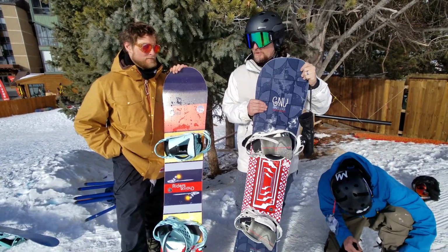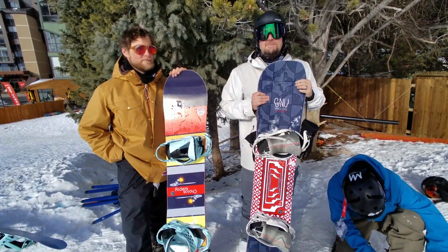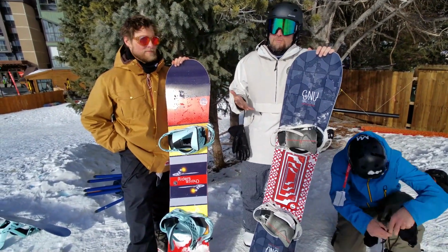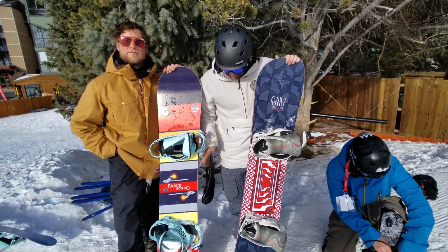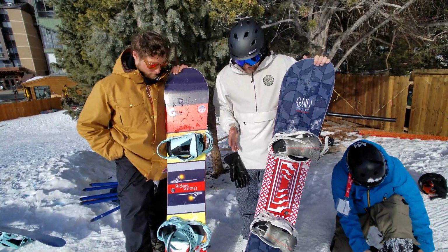We've ridden this in powder. It floats rather well for a twin. Sometimes if it's starting to get really deep, I'd rather be on something like a Cold Brew or a directional board with a setback. But I'd say the main difference, they felt pretty similar on flex, pretty similar with grip.